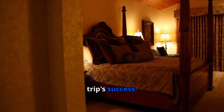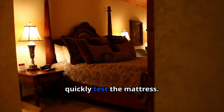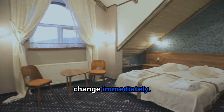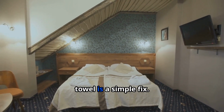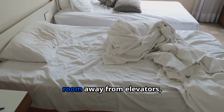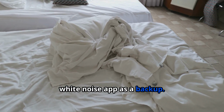The quality of your sleep dictates your trip's success. A comfortable bed is non-negotiable. When you check in, quickly test the mattress. If it's sagging or uncomfortable, request a room change immediately. Check for light leakage from the hallway under the door. A rolled-up towel is a simple fix. If you're a light sleeper, even after requesting a quiet room away from elevators, it's wise to pack earplugs or use a white noise app as a backup.